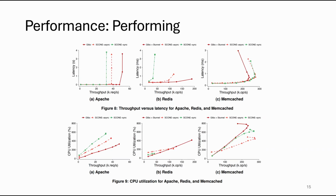All right, now it's time to show you the results of SCONE. So here are the results from the research paper, which I'm going to go through with you. So figure 8, which involves throughput for latency, with Apache, which is figure 8a, glibc actually scales up to nearly 50,000 requests before latency rises significantly. SCONE async tracks glibc relatively closely, peaking around 35 to 40,000 requests with low latency. With SCONE sync, it performs well initially, but hits a ceiling around 30,000 requests, where latency spikes pretty high.